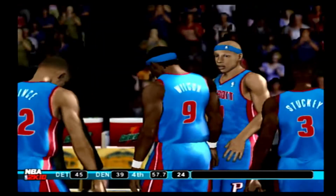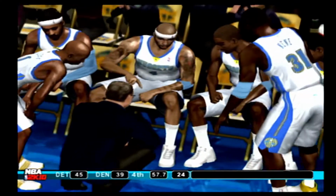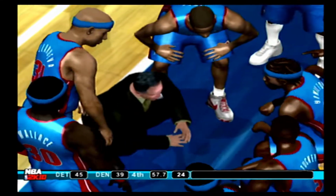Get player stats, find schedules, and read interviews with the NBA players. Programs are located at all entrances to the stadium.